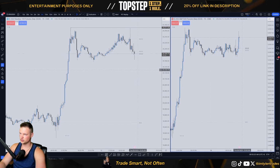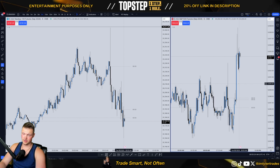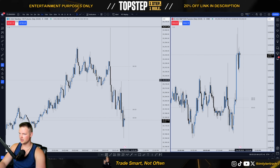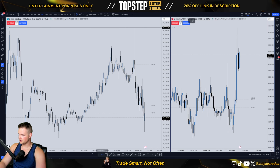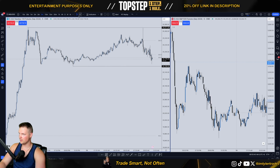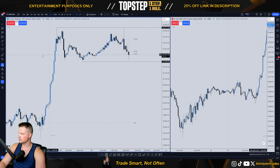Pretty different looking structure, I would say. Obviously, ES looking pretty bullish with this move up here after open. And meanwhile, NQ just worked a little bit lower. So, yeah, I'm staying patient. I do think that this all looks pretty clean in here as far as a sell side target to come wipe all this out, even if price did want to work higher still.